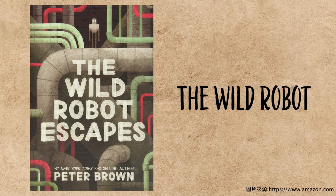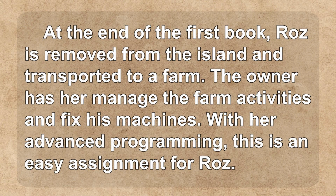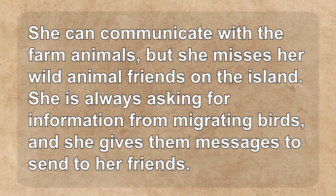Paragraph 1. The Wild Robot. In The Wild Robot Escapes, Peter Brown continues the story of Roz the robot. In this sequel, Roz meets humans for the first time. At the end of the first book, Roz is removed from the island and transported to a farm. The owner has her manage the farm activities and fixes machines. With her advanced programming, this is an easy assignment for Roz. She can communicate with the farm animals, but she misses her wild animal friends on the island.